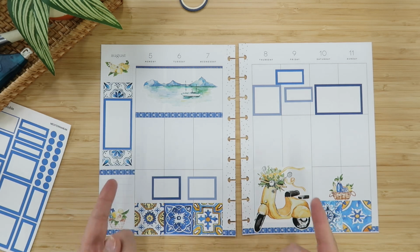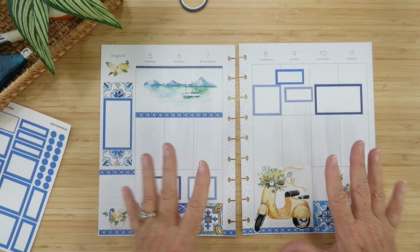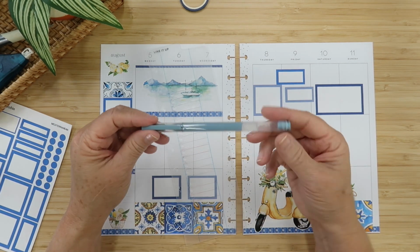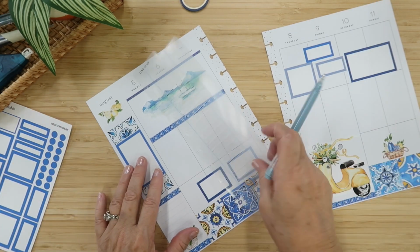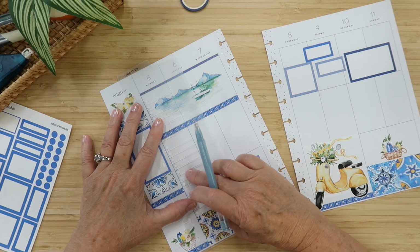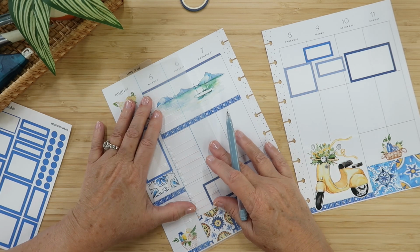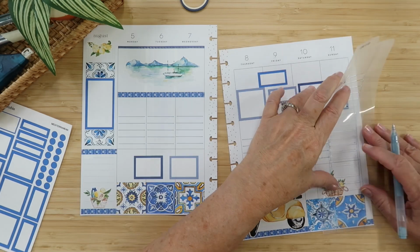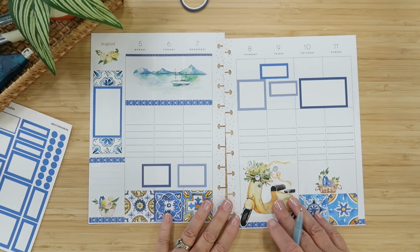Super fun. Let's make some lines and then we'll add the decor in so I can see how this is all really looking. So let me grab my stencil. I have my Happy Planner stencil and I have a blue gel pen. It's not quite the same blue, but I think it'll work. And I'm going to line it up here. Let's do 1, 2, 3, 4, 5 lines. Let's do 5 lines for each day. Yes, I think the blue really works.